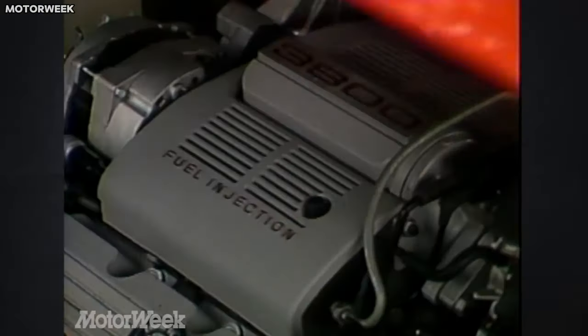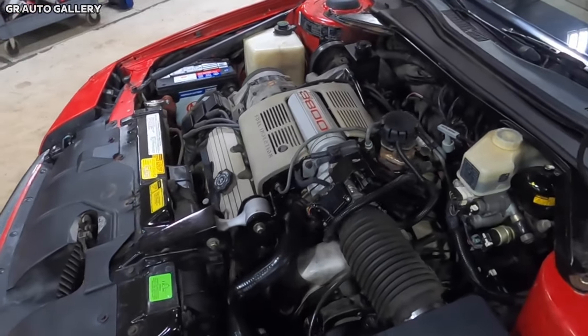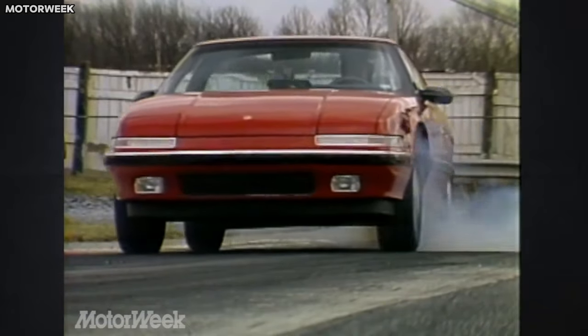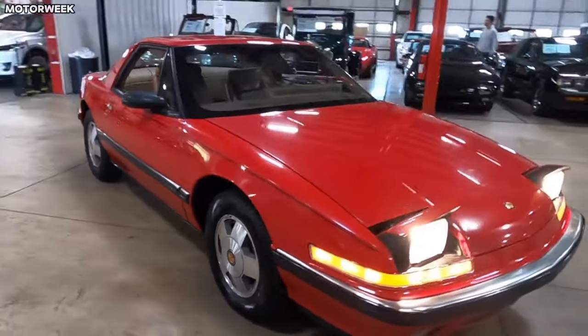Under the hood, Buick equipped the Riviera with a transversely mounted 3.8-liter V6. The unit produced 165 horsepower and 210 pounds-feet of torque. Sprinting from 0-60 miles per hour took a respectable 9.1 seconds, securing its place on our list. The car's most distinctive feature was arguably its pop-up headlamps, something unique in the Buick lineup.